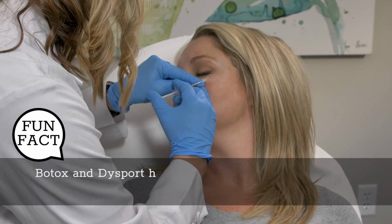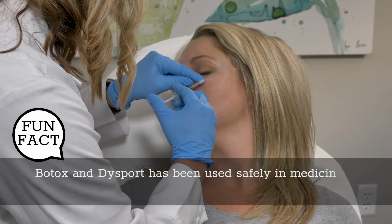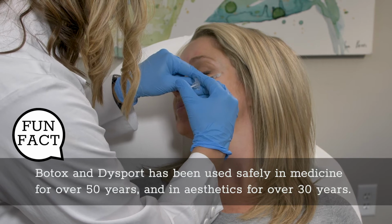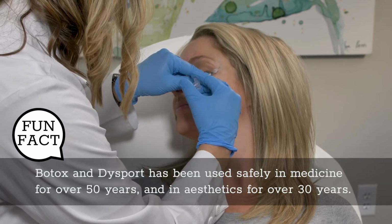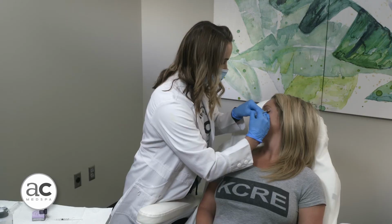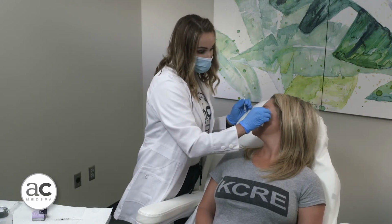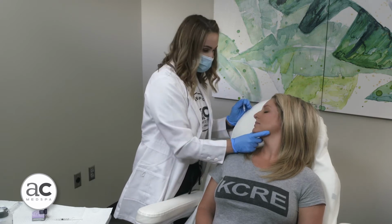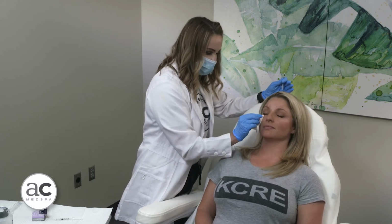I always feel like this one right down here is probably the one that's the most painful. And also, I'm looking for the blood vessels. So if I inject into one of those vessels, she will have a nice big bruise. She will not be happy. So typically with Botox or Dysport, you don't really have much bruising. Every once in a while, you might get a little polka dot bruise.